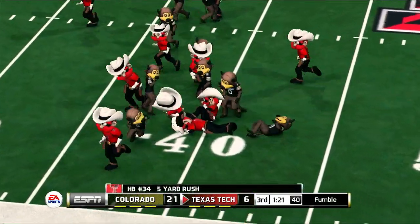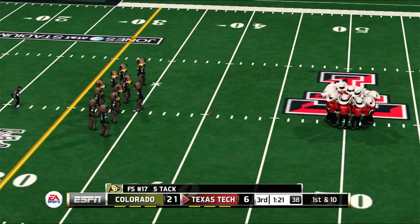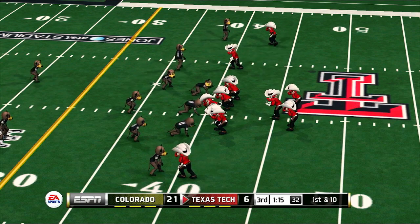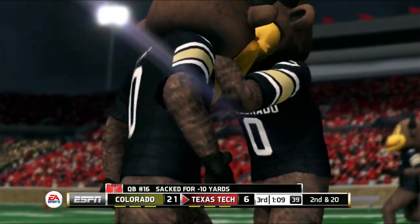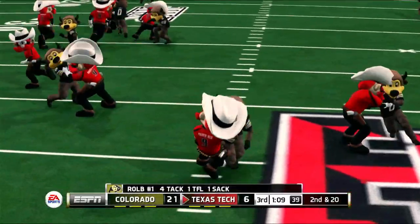It's recovered, and he carries the ball for a nice gain. It's a good job of securing the fumble and avoiding a turnover. First down, 10 yards to go. Ball on the 40. And he is drilled at the 49. Boy, this pass rush is sometimes scary. They're really getting after the quarterback now.